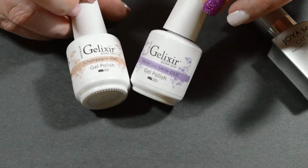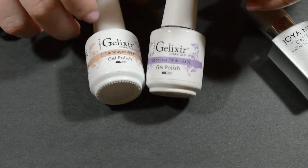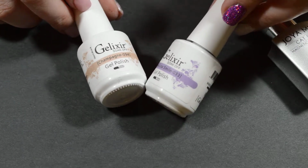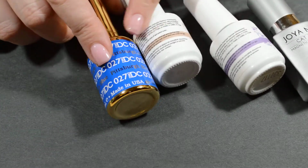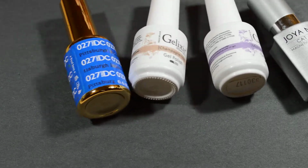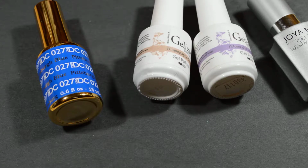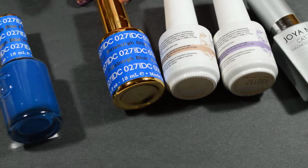It's a little bit easier to put on than the D&D. It just has a really good coverage. It really goes on well. It self-levels really well. And one good thing about these two brands is that they come with the matching regular polish. So that's super fun to have. You know, your gel polish on your fingers and your regular polish on the toes type thing.